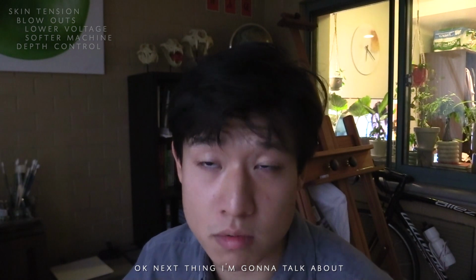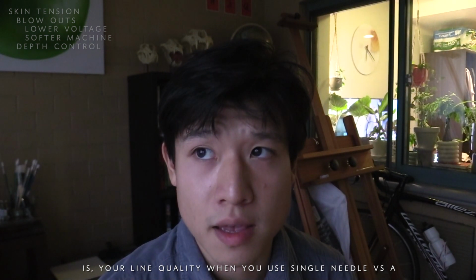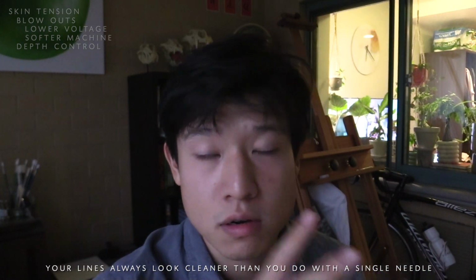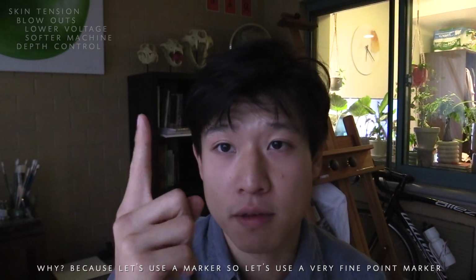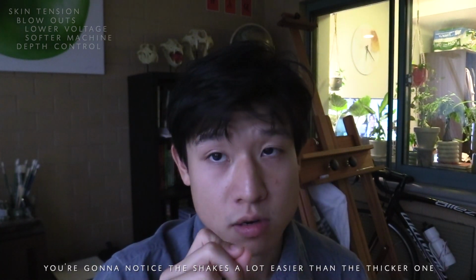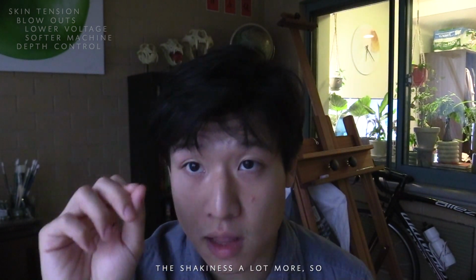Okay, next thing I'm going to talk about is your line quality when you use single needle versus a 8 round liner. So if you pull a line with a 8 round liner, right, a thicker needle group, your lines always look cleaner than you do with a single needle. Why? Because let's use a marker. So let's use a very fine point marker to draw a line versus a thick marker to draw a line. You're going to notice the shakes a lot easier than the thicker one. If you're using a thinner one, you see the shakiness a lot more.